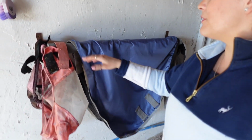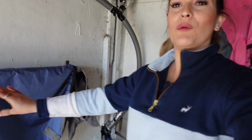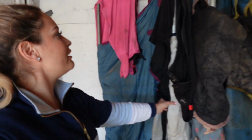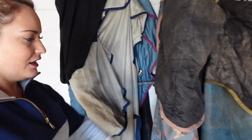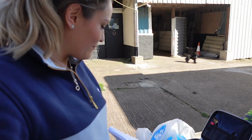Brad also put up this spare rug rack that we found. So that's got my fly masks on it drying. I've got my spare fly rugs drying. But yes, I don't know why, but I just love it. But yeah, easily pleased.